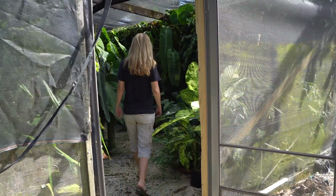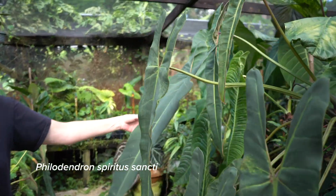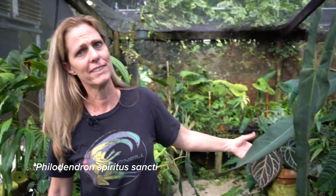Well, this is the awesome Spiritus Sancti, one of the most rare philodendrons in the world. It's not in a lot of collections, and I don't find it any harder to grow than any other philodendron, but it is a little slower to root, and it's hard to get a hold of one, actually.